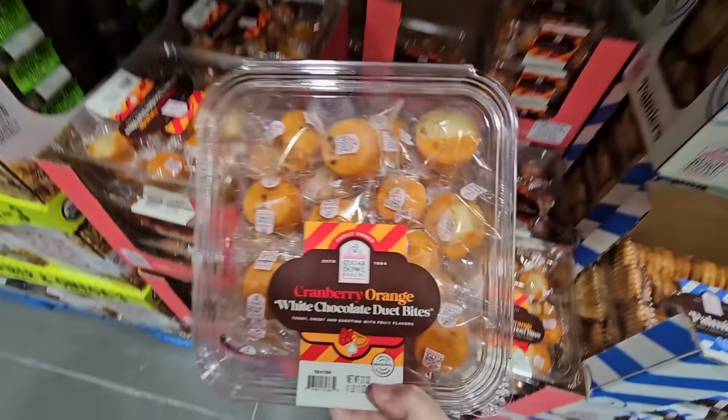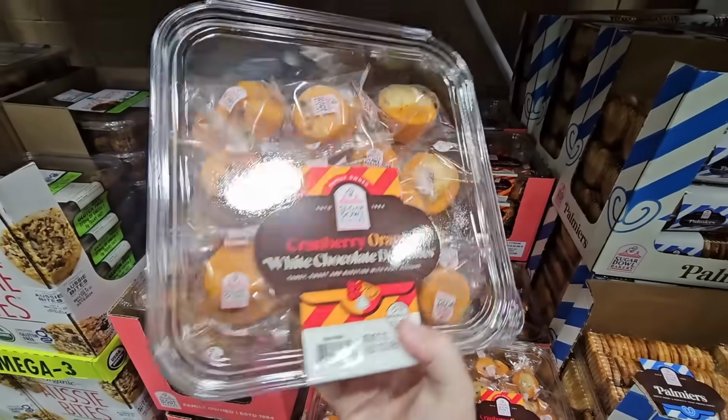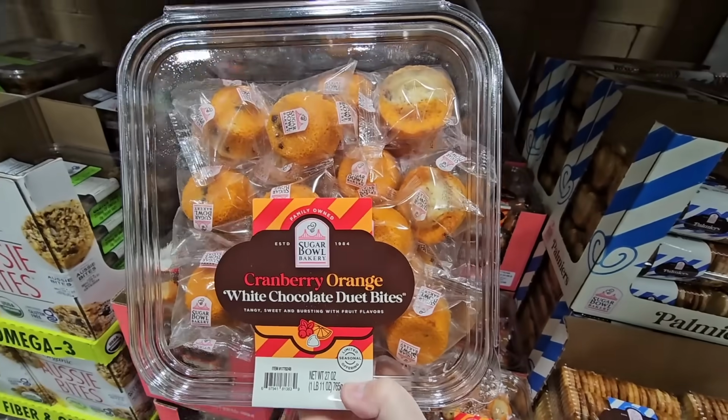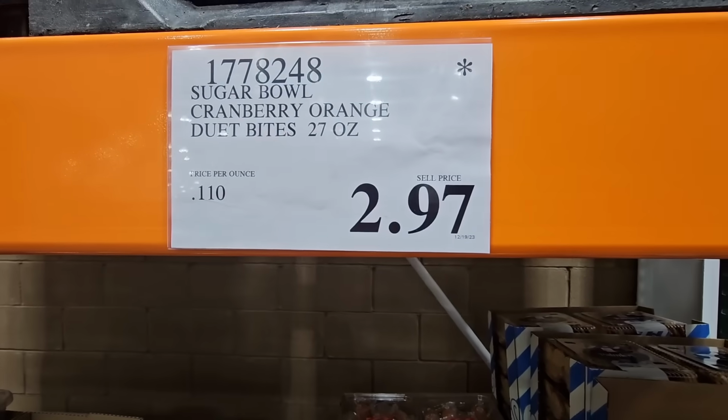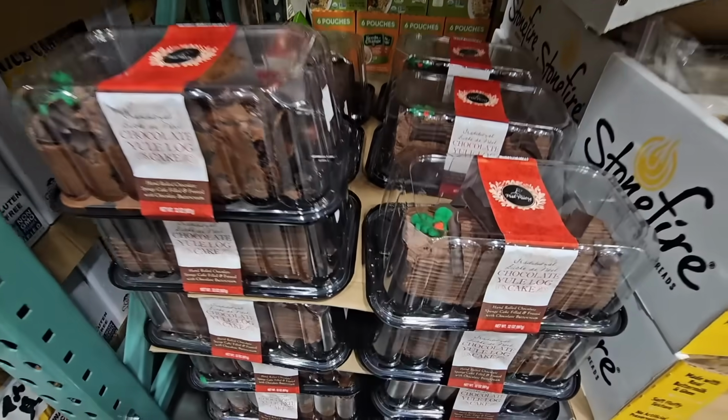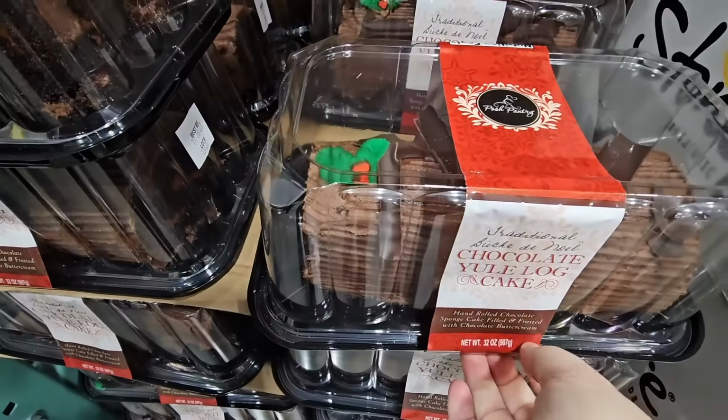Now, these are really good. The cranberry orange, the white chocolate duets. Oh, these are individually wrapped. They're really tasty. And right now, this is a tasty price, $2.97.